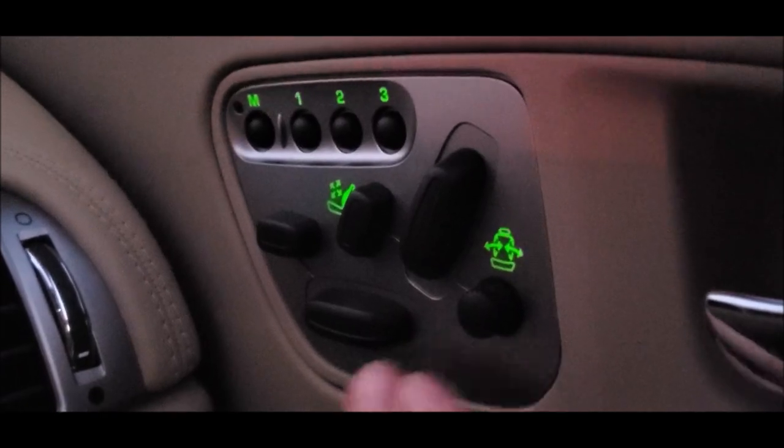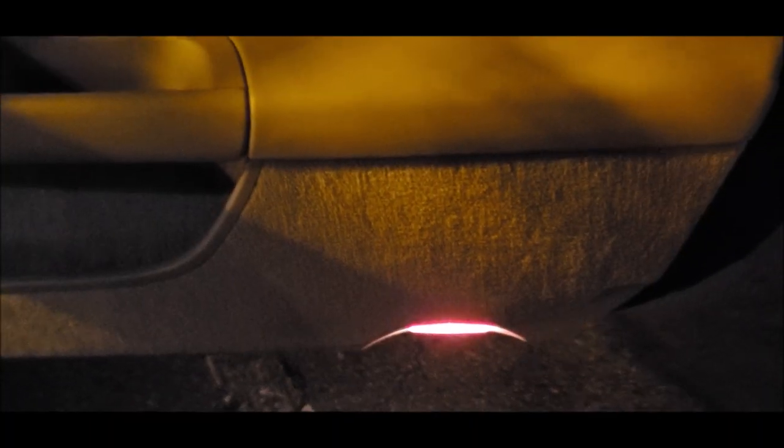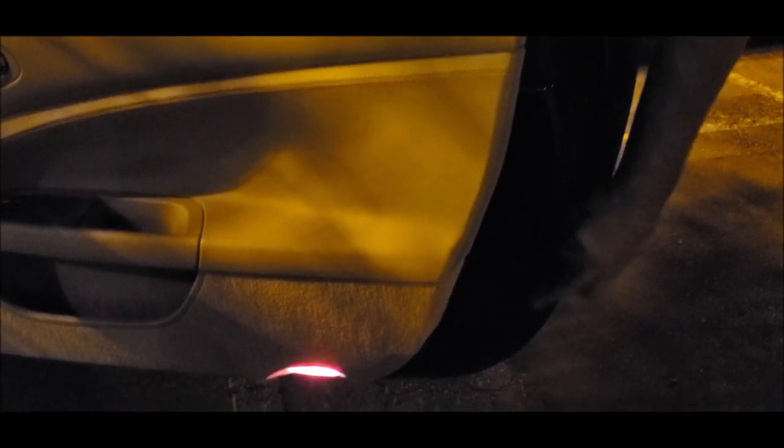A lot of buttons on the side, light and door. It's funny, but there's no light here. A lot of cars now have a light here for safety. Even the Lamborghini has a light there.